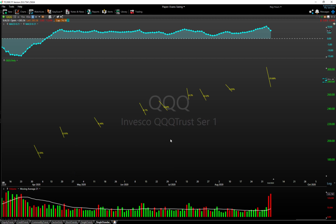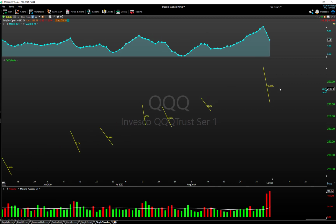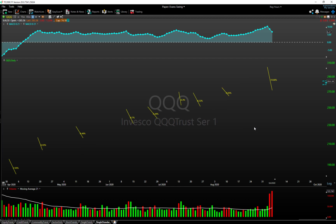This is the Nasdaq 100. I've hidden price itself, and I've just drawn on these little lines, which represent the pullbacks that we've seen in the market since the March lows, basically on this recovery rally to the upside. We have nine pullbacks here of anywhere from about 5% up to 10.6%. So at the lows of today's session with the Qs, we fell 10.66% off of the all-time highs made several days ago.